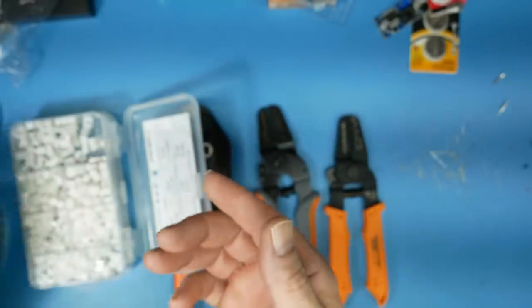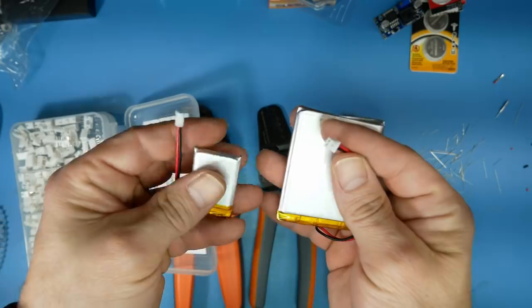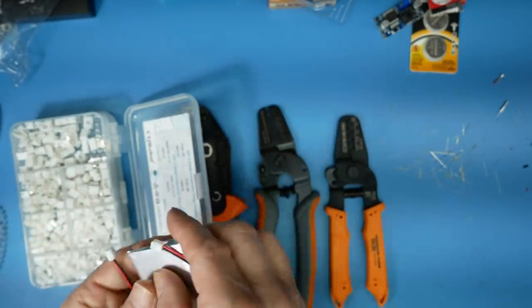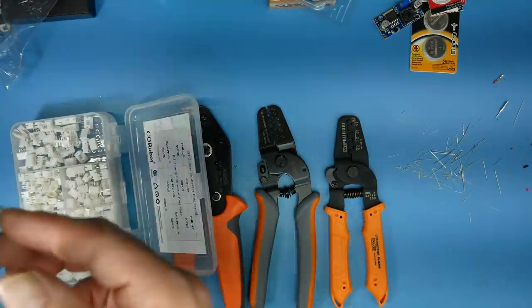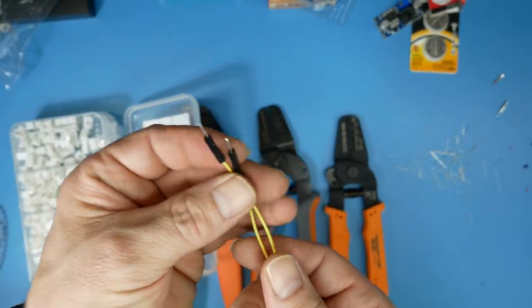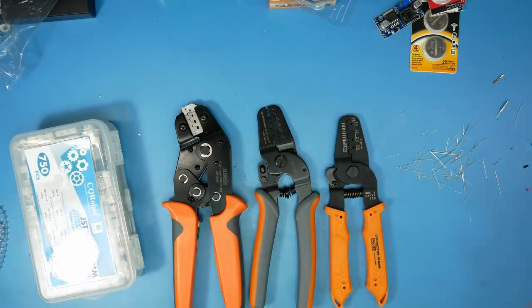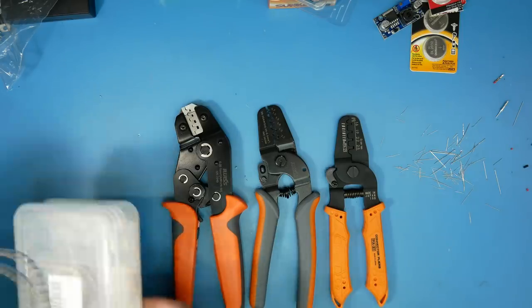In fact, these little terminations, and of course the DuPonts, things like that, male, female. So they do quite a few different, like I said, Tyco, JST, DuPont, Molex. There's a bunch of them.